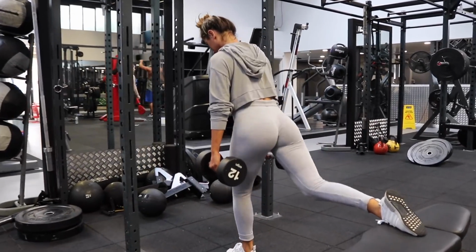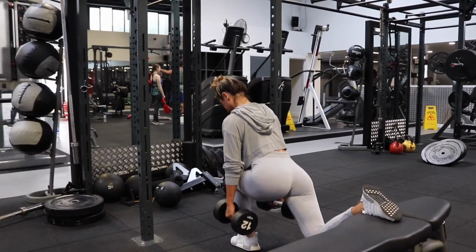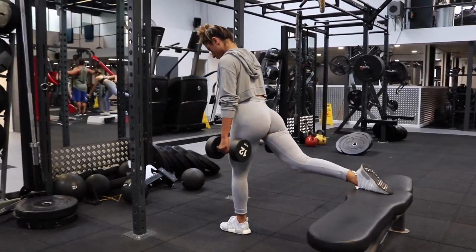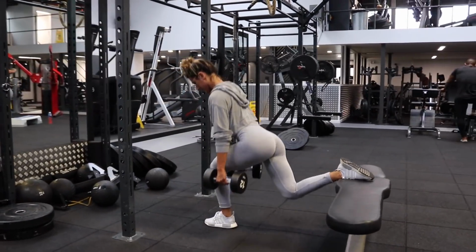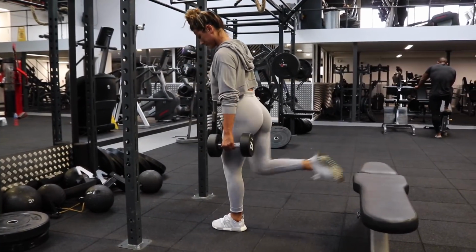You need to make sure that you are almost in a lunging position with your foot comfortably resting on the bench. Use weights that are moderate but still challenging, but remember, form is key here. Your back nice and straight, keep your core tight, lower yourself and pick yourself back up.